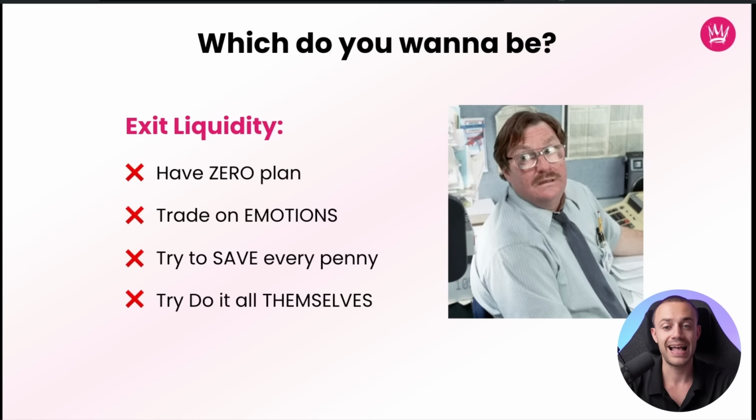Exit liquidity has 0 plan. They trade on emotions. They do the opposite of what you're supposed to do because you're emotional. They try to save every penny. They're scared of fees. They're scared to bridge to a new chain because of the gas fee, like Blast or Base, where the opportunity lies. And also they try to do it all themselves.